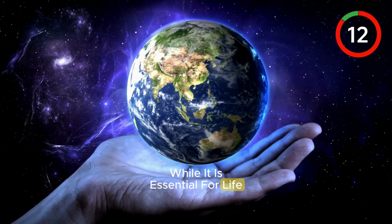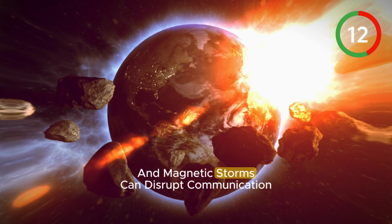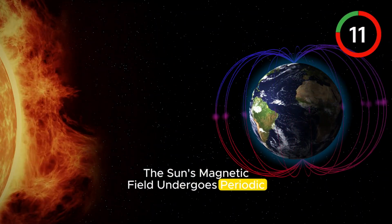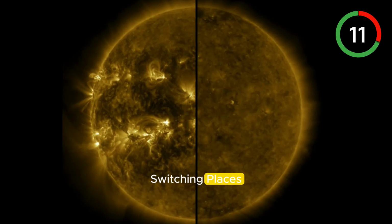While it is essential for life on Earth, the sun's powerful solar wind and magnetic storms can disrupt communication, GPS, and power grids. The sun's magnetic field undergoes periodic reversals, with the magnetic north and south poles switching places approximately every 11 years.